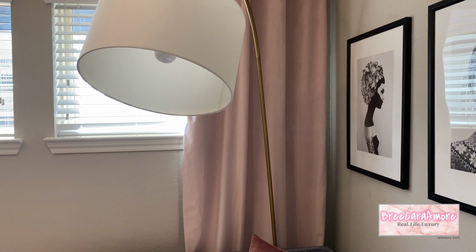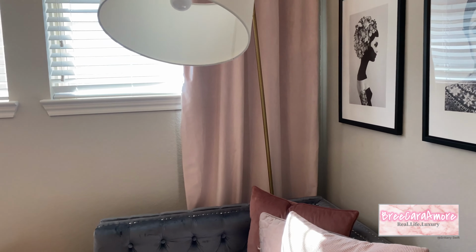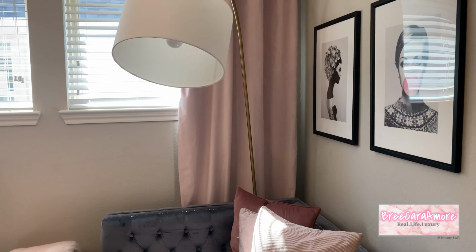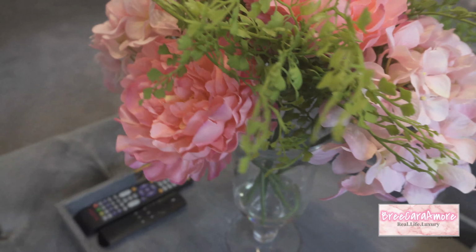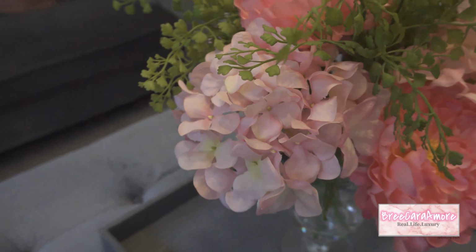And then the arc lamp behind the couch is also from Target. And yeah, there's a lot of good stuff from Target in here. And then over on the ottoman, you've got the tray. The tray is from Home Goods as well as the flowers. I love that pop of hot pink. I think it really added something to the room, so I love that.